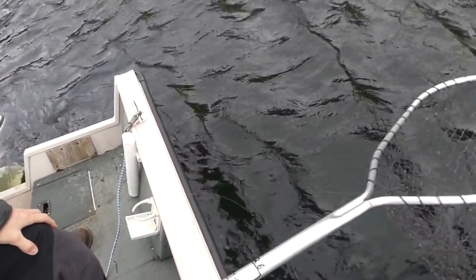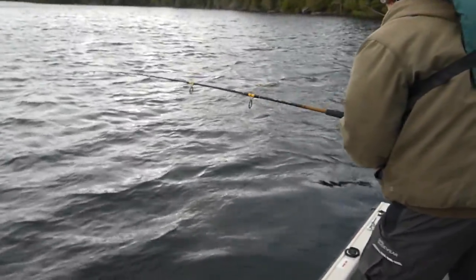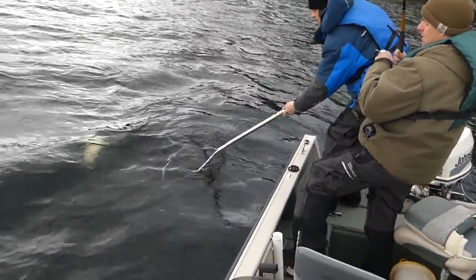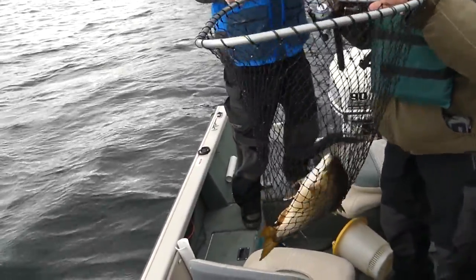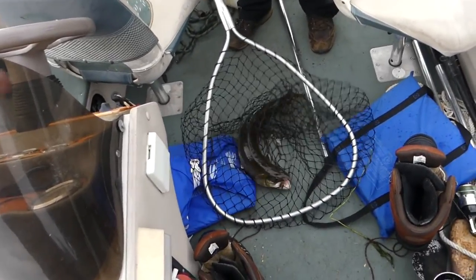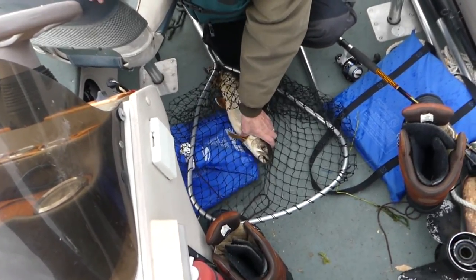John, first fish on! Probably can't hear any of this because of the wind, but yeah, he's coming. Whatever you do. There we go! That's what we're here for, lake trout. That is a nice fish. Nice fish. Wow. He even unhooked himself for you. Yeah. Wow. That's why I'm not catching.